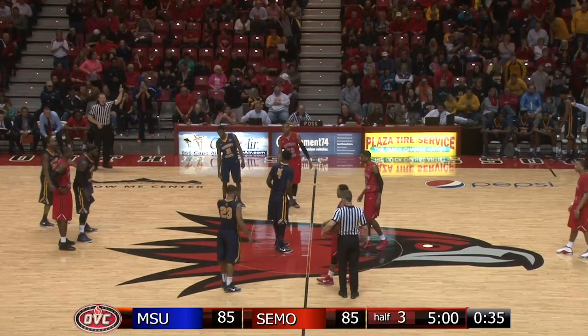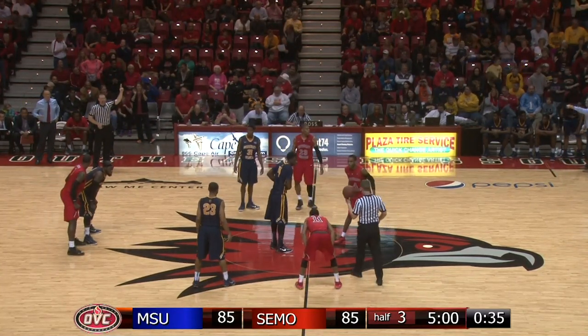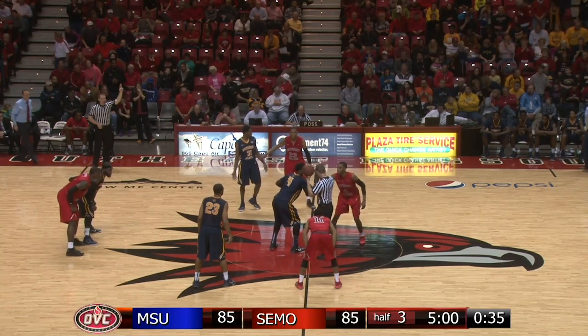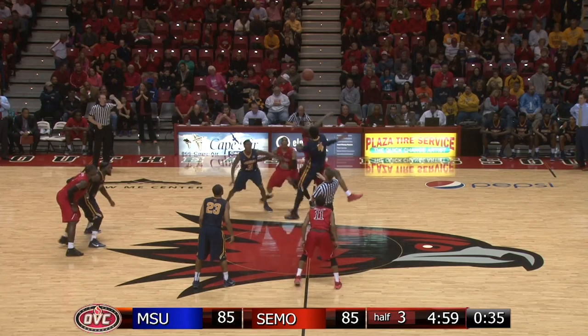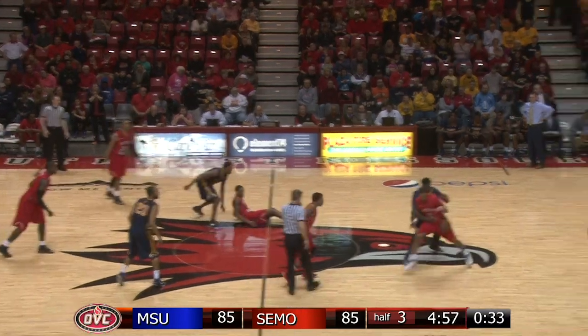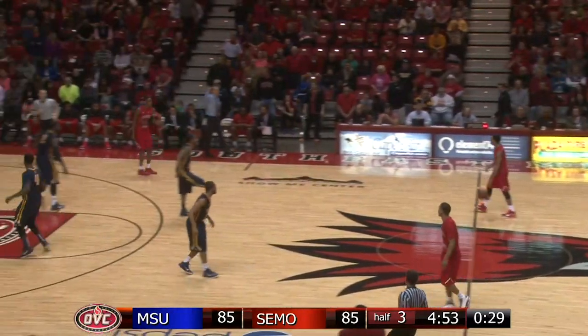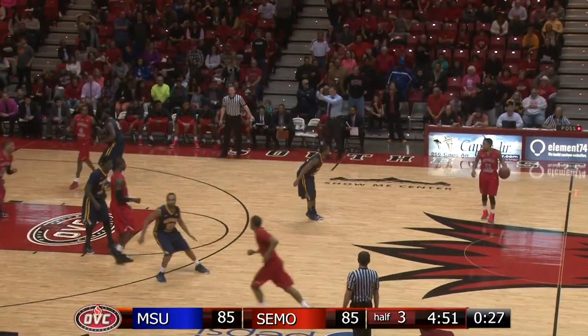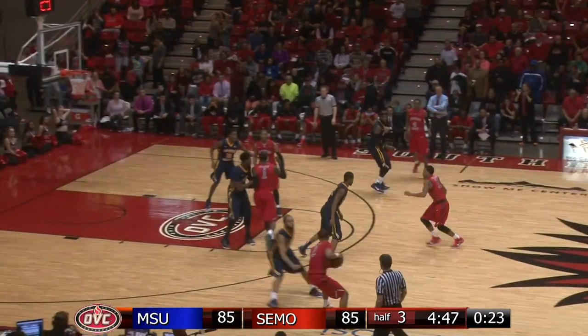Kenny, I have no idea how they're going to do it, but I'm more than willing to watch and have a go at it. Well, the psychology of overtime is critical. Who can come out and develop some positive energy early? Opening tip controlled by Southeast Missouri. It wasn't a pretty tip. Fans were bellowing on each side, but the Redhawks come away with it.